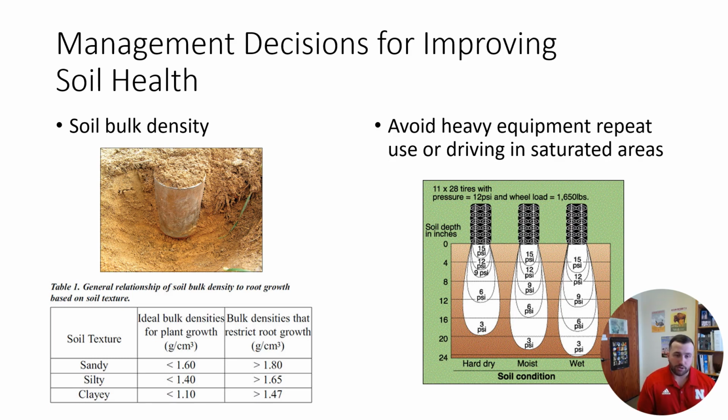This also changes between your three different texture classes. So you'll see there in table 1, you do have different bulk densities that allow for plant growth, and then you get to bulk densities that restrict your root growth. And those are each different based on your different soil texture classes.